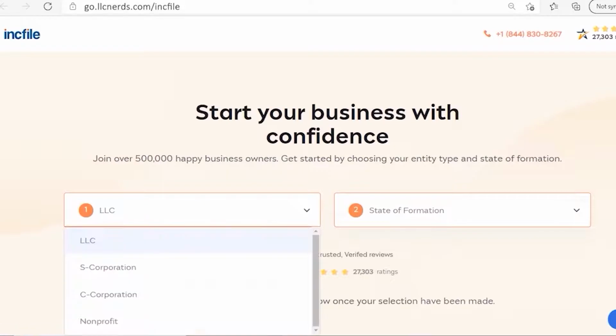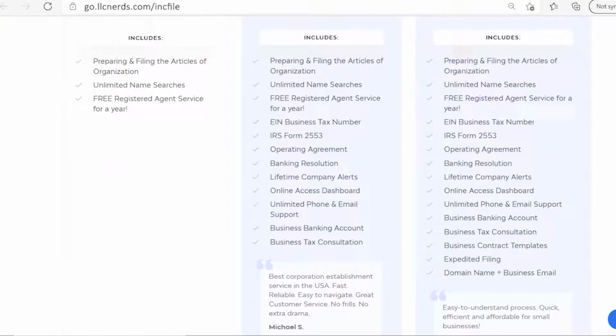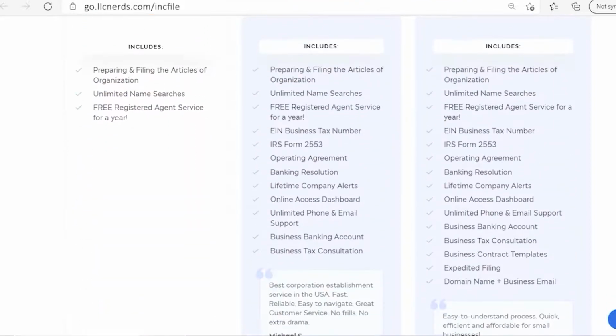Incfile is one of a kind as it offers a free package with services such as preparing and filing your articles of organization. Well, it's not really a free package as you still have to pay $237 for the state fees, which you would have to do anyway if you chose the DIY option. But looking at the bigger picture, all other companies will still charge for their service fee on top of state filing fees, but Incfile does not collect this fee.